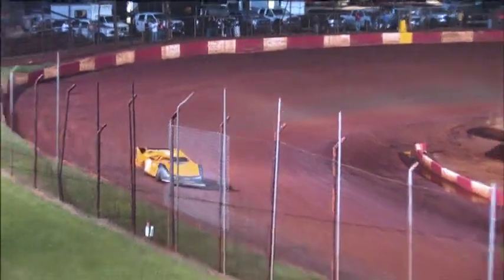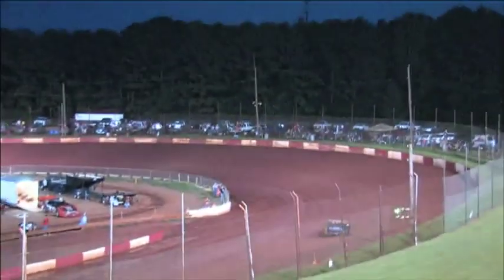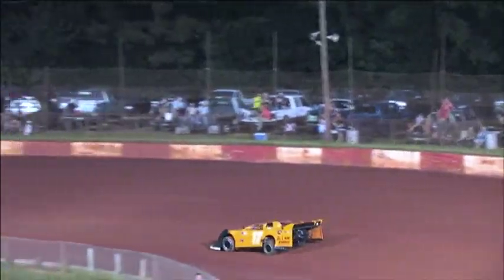I tell you what, the cars out of Murphy, North Carolina have been awesome this year here at Dixie and Rome. English, he'll come around a 15.558 for our lap number 2 for Kurt English.